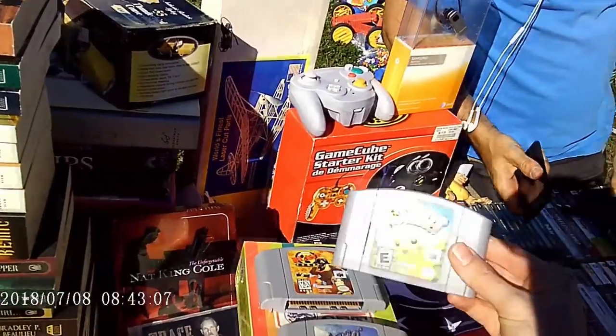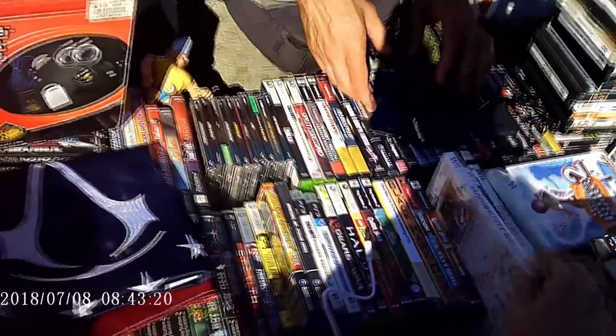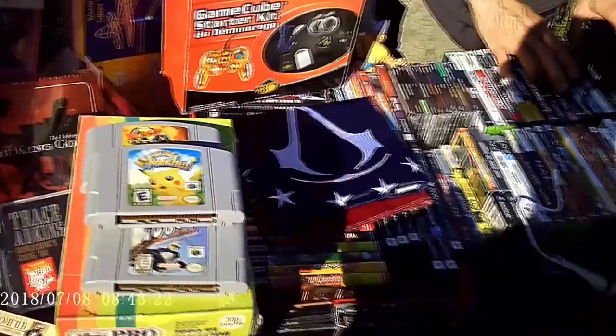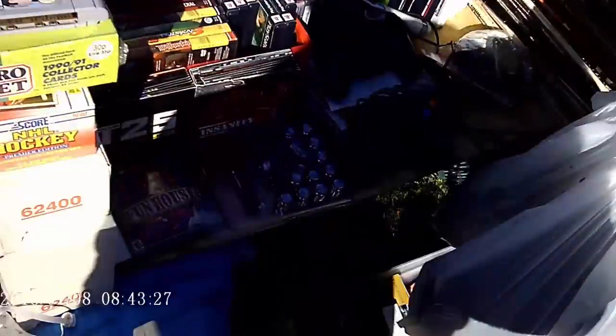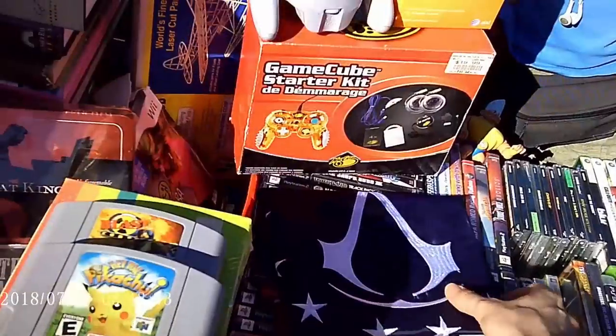Here's a new stand. This guy has never been there since I've been going. He wanted $3 on all of his games, $6 a piece on the N64 stuff. Immediately I see this copy of Mario Kart Wii and I snag it. What else you got here? There's an Assassin's Creed flag there. There's some controllers here. What do we got here?